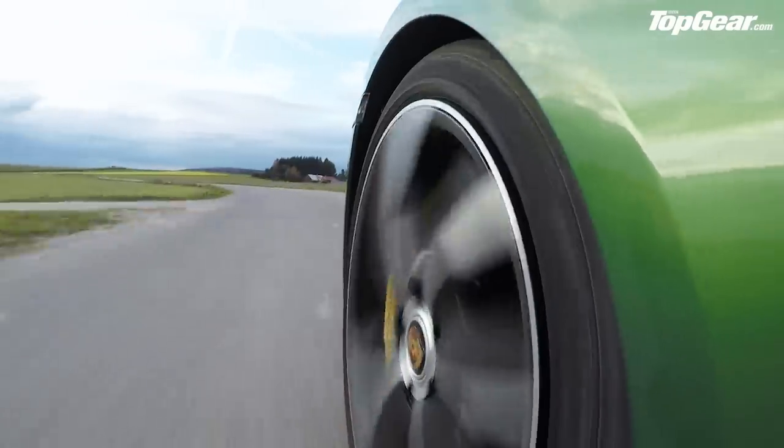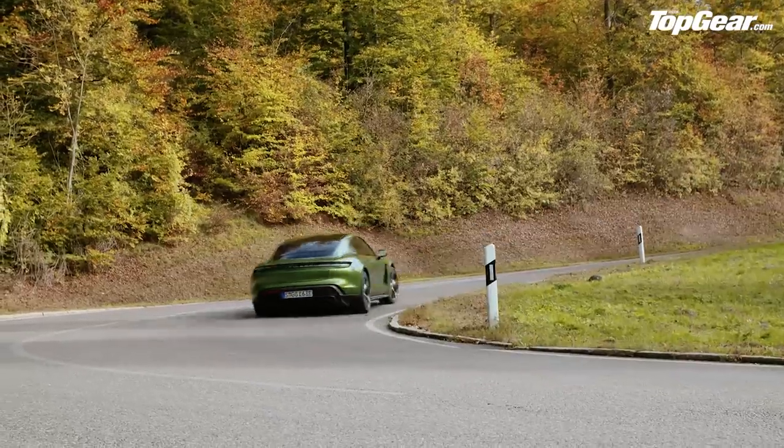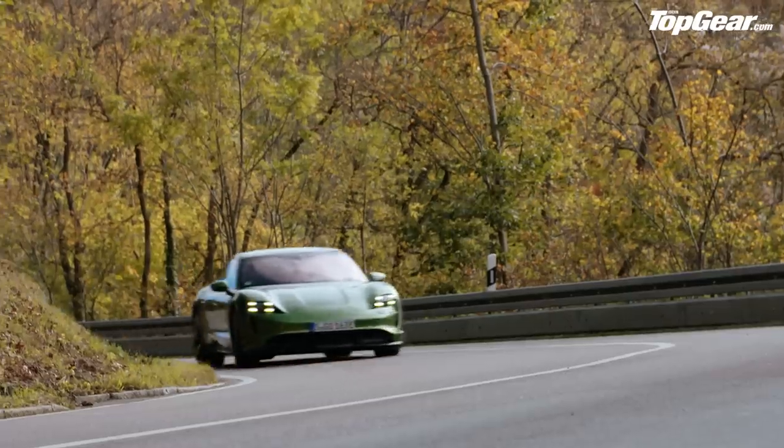It's pretty damn close. You sit low like you're in a 911, you look out like you're in a 911, you can use the front wings to position yourself on the road like you're in a 911. And you can tell that love and attention has been lavished on all the control weights and the touch points like you get in all good Porsches. It's those little things that really matter.